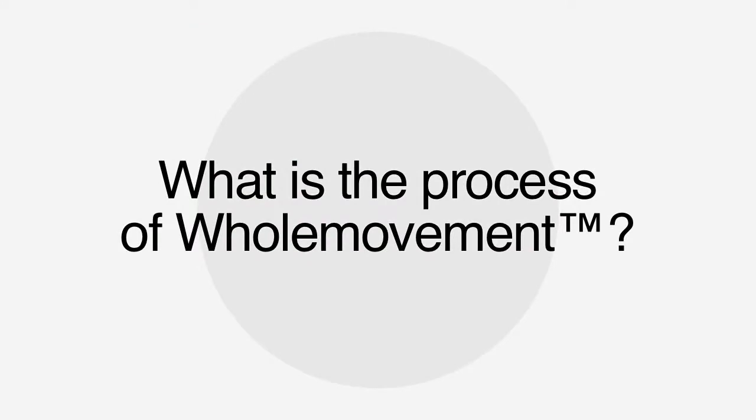So what is the process of Wholemovement? Wholemovement. Moving of the whole. And there is no other shape or form that demonstrates that concept. Because everything is, we put pieces and parts together. We're constructing. This is not a construction process. It's going in and observing the relationships that develop out of simply the circle folding to itself.